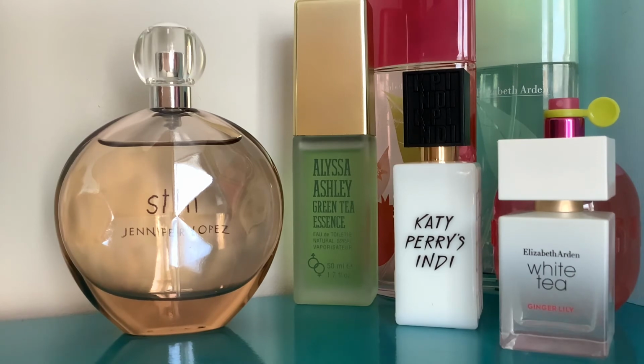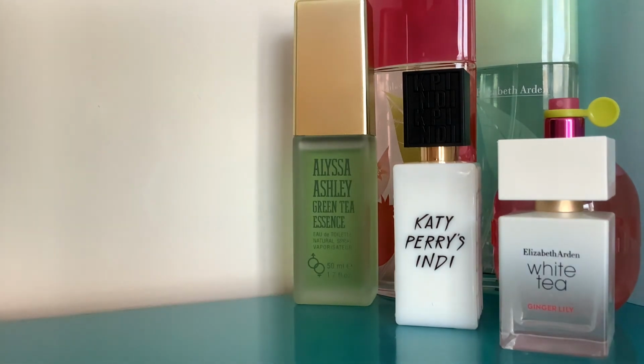Base notes, pepper, musk, sandalwood, iris and amber. And all of that, I'm sure, is blended so beautifully that it creates this perfume. However, this perfume to me just smells like jasmine tea. Oh, it is absolutely glorious.